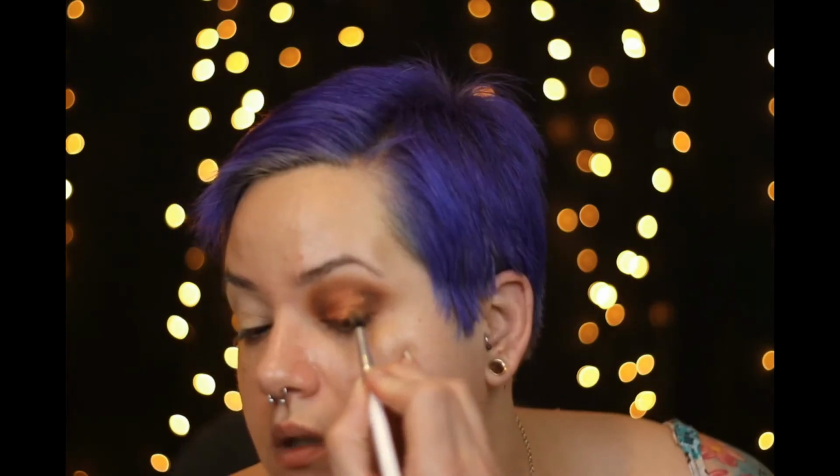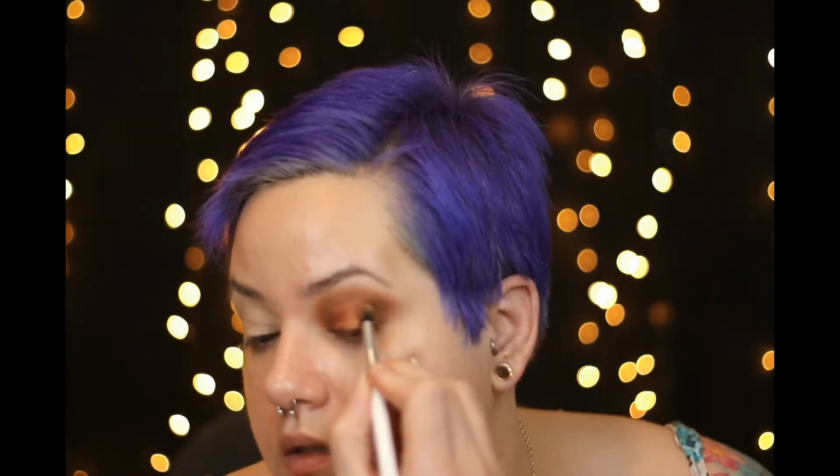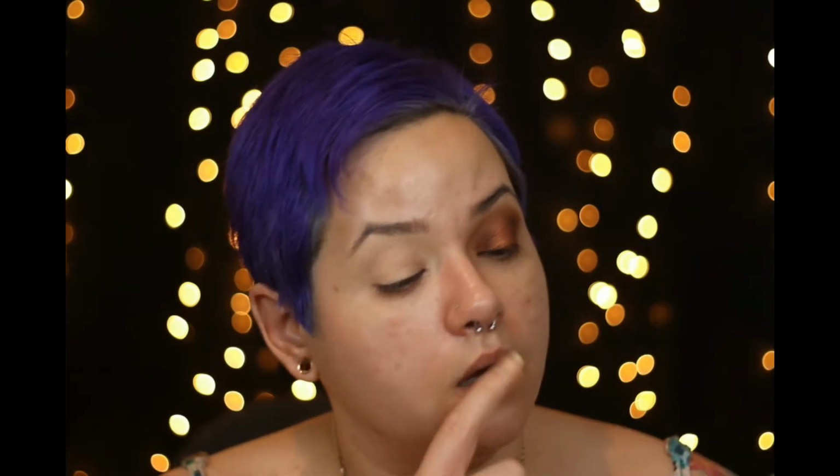So I'm going to go back in with Stiletto, and I'm just going to blend the edges slightly. Okay, and in the very center, I'm going to go in with the color Talk, which is this shade right here. In the very center of my eye, I'm going to go in with that one. And it gives it that little bit more of a gold shift, which is really pretty. And this color actually is really beautiful. It's got this nice coppery shift to it, which is really good.